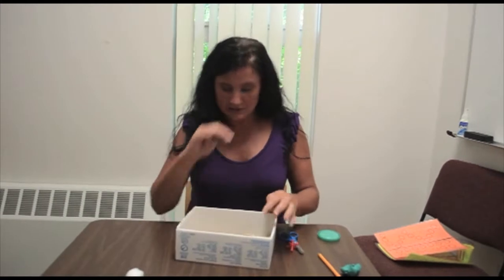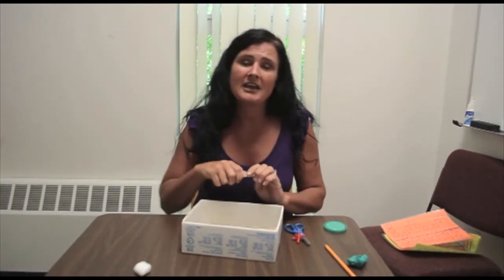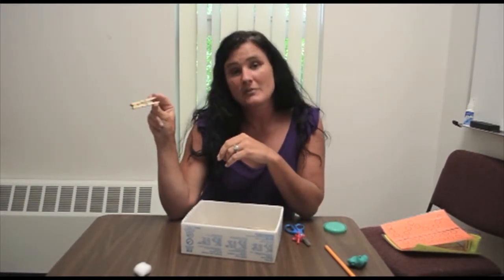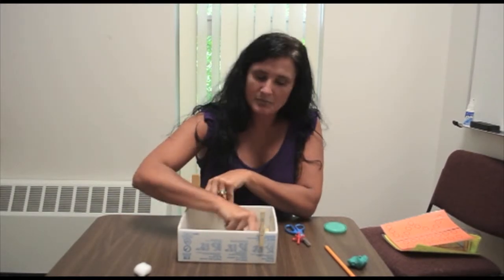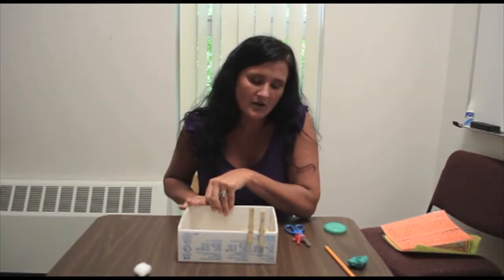Another thing we like to do is using clothespins. When you're using clothespins, again, you'll see kids that try to use different grasps that are really not efficient and not what we're looking for. This is actually more of a pincer grasp activity. So you're going to have them pinch and put clothespins just on a container. This is a really steady container for it.